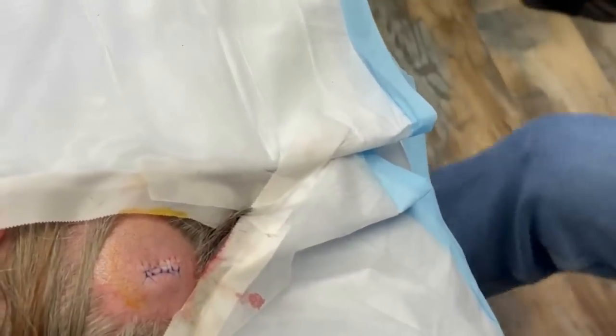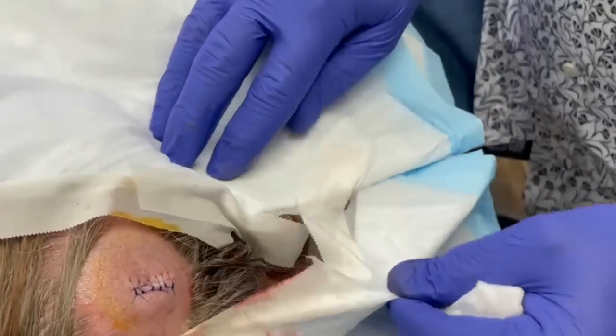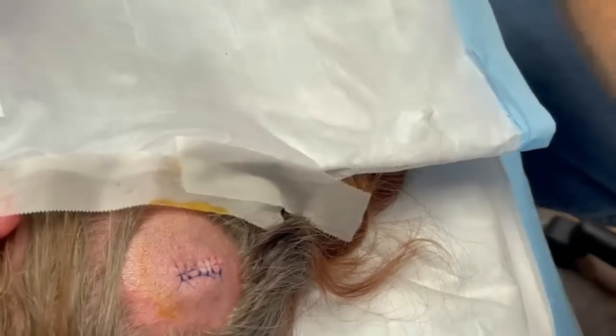Looking beautiful. All right, so we're ready to put a dressing on here. Hot topical, amazing.